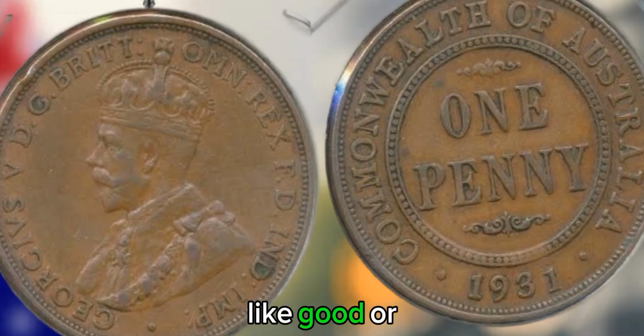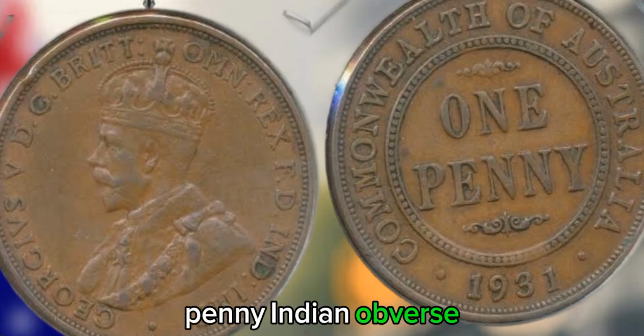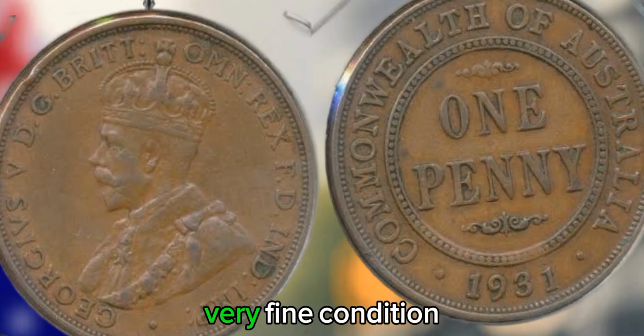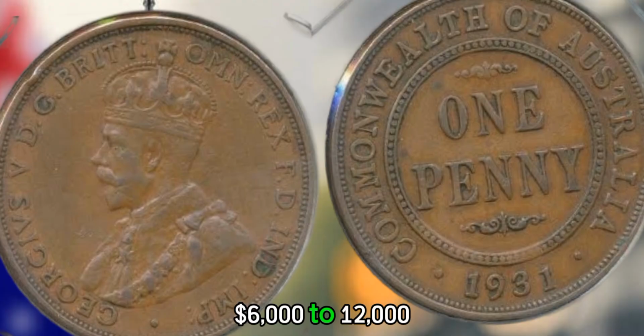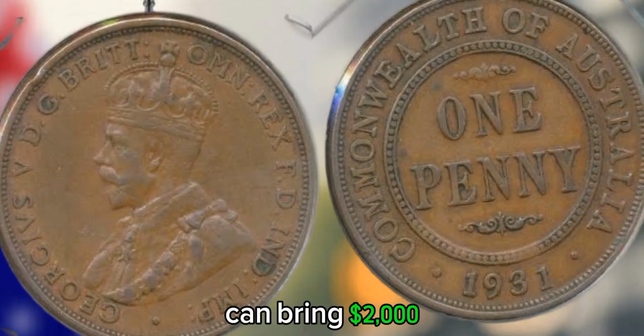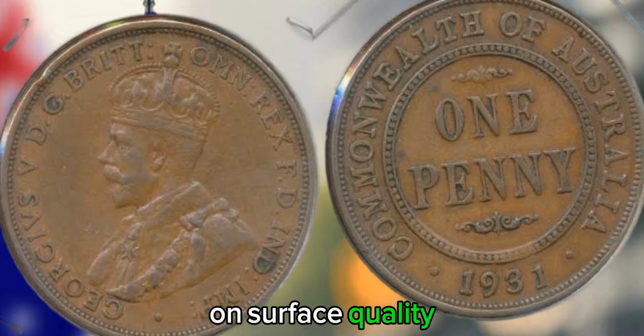In lower grades like good or fair, a genuine 1931 penny Indian obverse still commands $150 to $300 AUD. In fine to very fine condition, prices increase to $6,000 to $12,000 AUD. An extremely fine Indian obverse coin can bring $2,000 to $4,000 AUD or more, depending on surface quality and color.